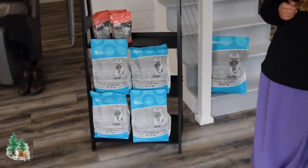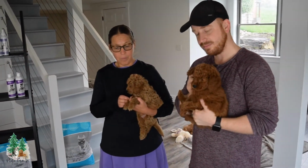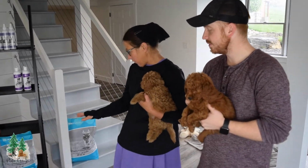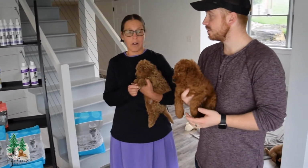It's a really great dog food with vitamins and minerals that are great for the puppies. And we have it in a puppy food in a small bag available here, or also in a larger bag, and we do have it on the website also.